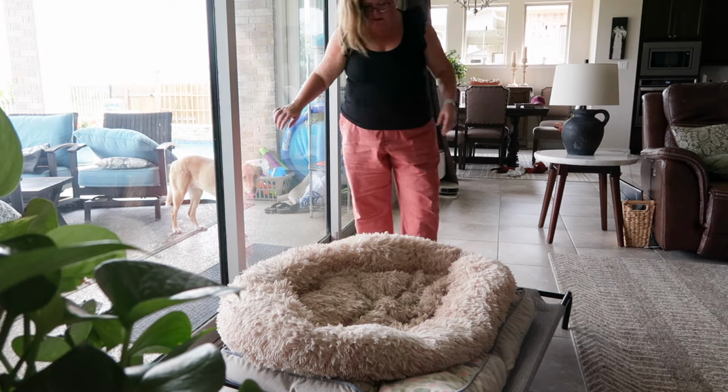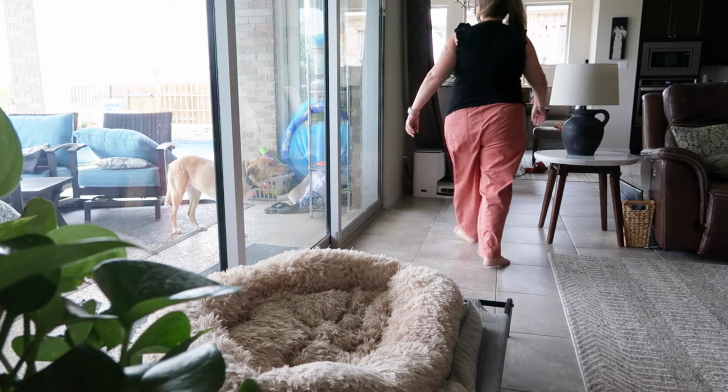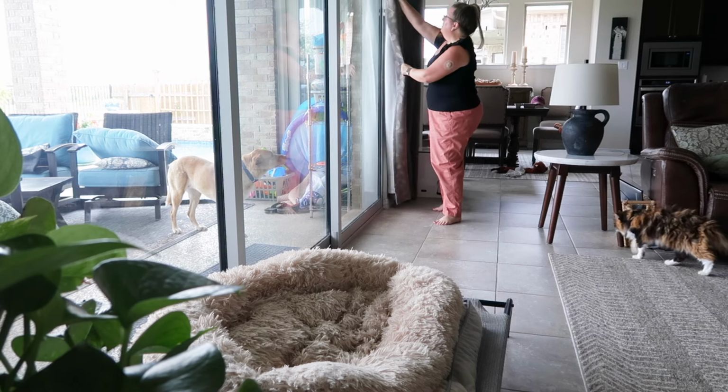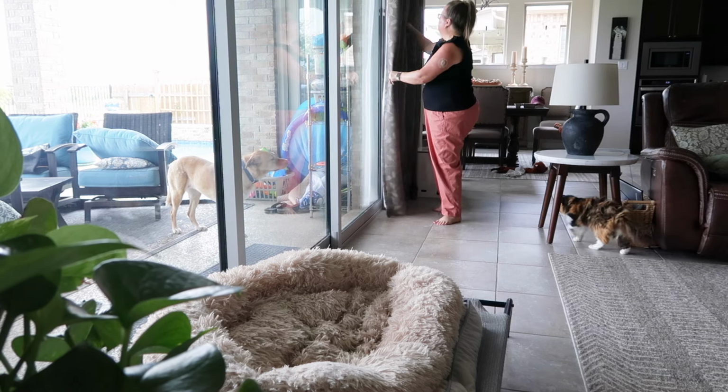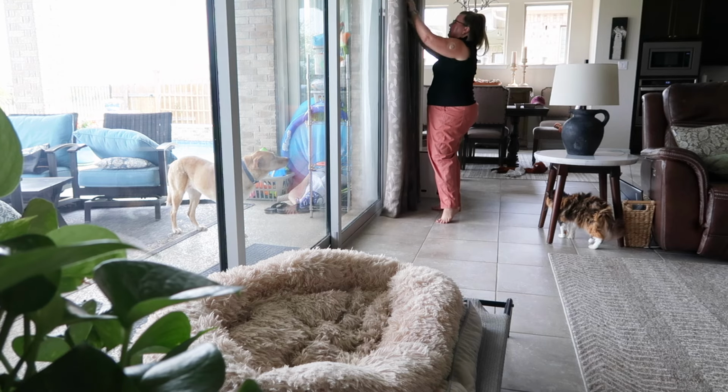Now, with Olive Grace's bedding, that gets washed on Wednesdays here at my house. Today, the day that I'm filming this is Tuesday. So the next day is when I wash all of that bedding right there. So I'm just going to put everything back in its spot.